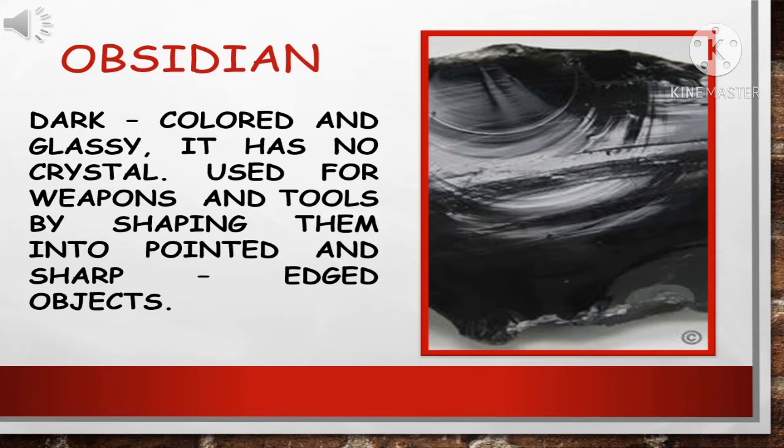Okay, so, siguro yung mga ninuno natin, ito yung ginagamit na weapon or mga pointed object, para pang protection ng kanilang sarili, lalo na sa mga animals, no? And kung mapapansin nyo, mukha namang madali siyang i-deform or ihugis sa mga pointed object. Okay, and that is an obsidian.